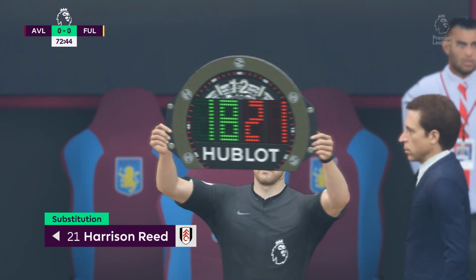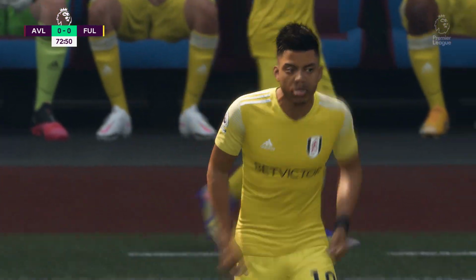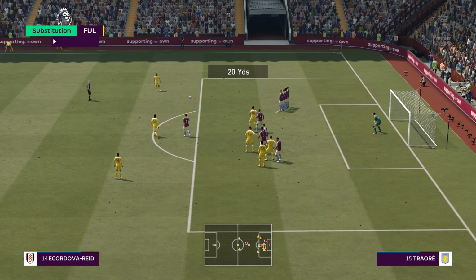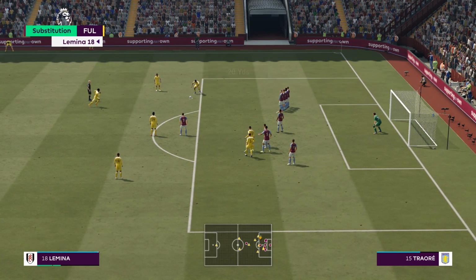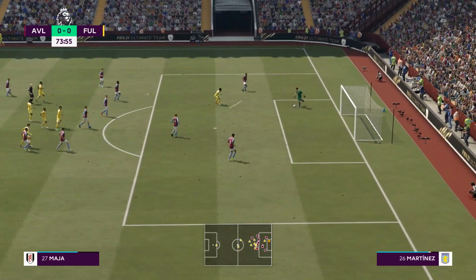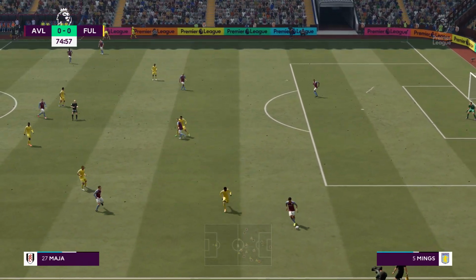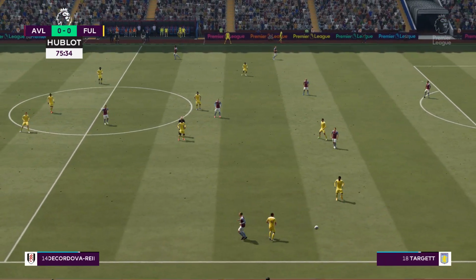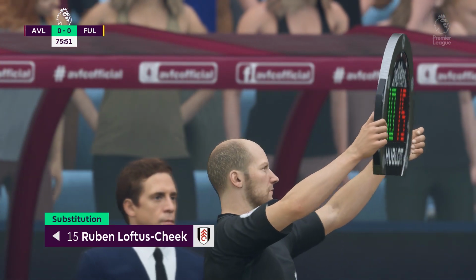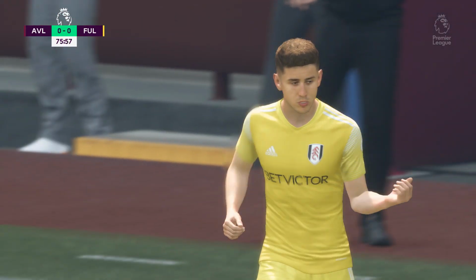Substitution time it is. High quality defending. Matt Target. Over the touchline for a throw-in. Coming off the pitch. Well, they've decided to make a change. Loftus-Cheek. Coming onto the pitch. Number 10, Tom Kearney.